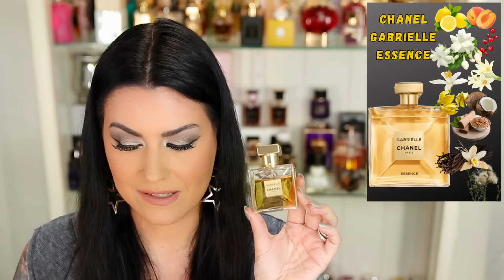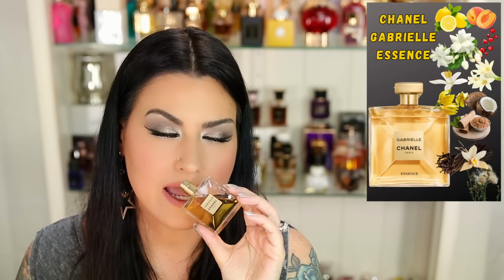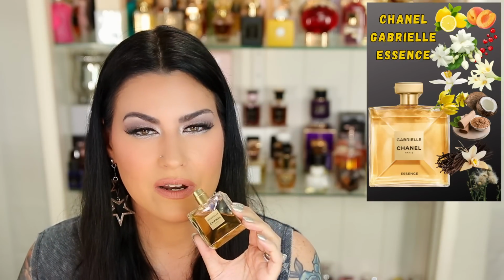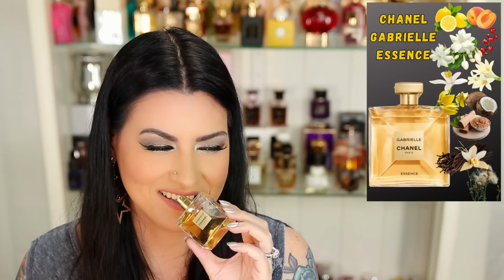I have 2 Chanels on here. I didn't realize that, but that's okay. I like Chanel. So this is by Chanel, and this is Gabrielle Essence. It has been a hot minute since I've worn this, and this is another white, floral, classy, sophisticated, elegant, spring in a bottle perfume. Yeah, why have I not worn this in so long? This smells so good. Wow, this is so elegant smelling. I'm just going to smell like class and sophistication in the month of May, I feel like.